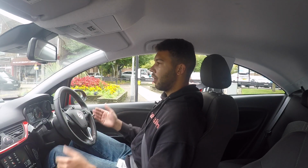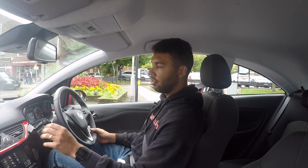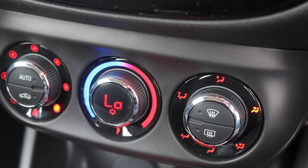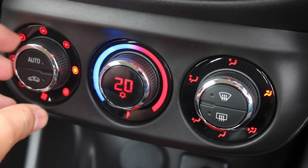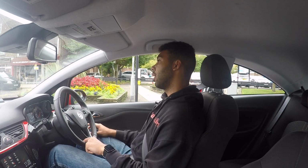So in regards to the other specification, you get automatic lights and wipers, you get cruise control, you get the 7-inch touchscreen with smartphone connectivity and Bluetooth and DAB radio, but it's no navigation, unfortunately. You get aircon, but this model has got climate control as an optional extra. This car also has a heated steering wheel and heated seats, but again, they are optional.